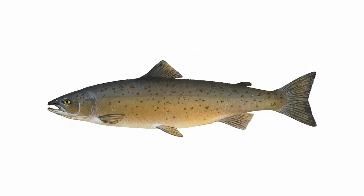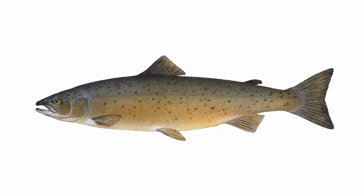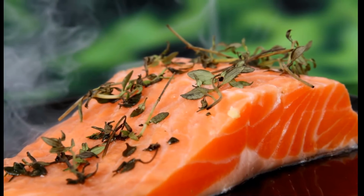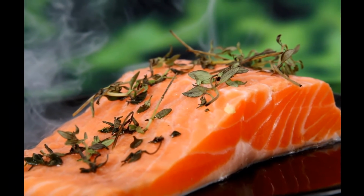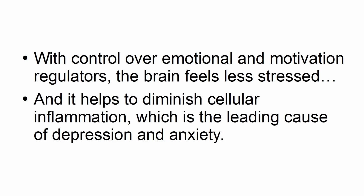Salmon. Along with helping to ease joint pain, strengthen eye health, and lowering the risk of heart disease, omega-3 fatty acids found in salmon also promote optimal brain health. This superfood promotes brain health in the prefrontal cortex, which is where motivation is developed, and the nucleus accumbens, which is responsible for regulating emotion. With control over emotion and motivation regulators, the brain feels less stressed, and it helps to diminish cellular inflammation, which is the leading cause of depression and anxiety.